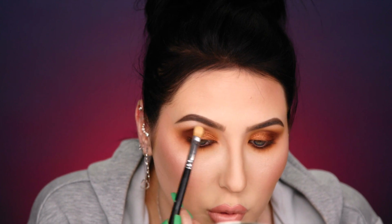And another reason why I do this step now and not after my mascara or lashes is because this highlight is always gonna fall down on the lash area and it'll get stuck in your mascara and your fake lashes, and it's just an annoyance. So I always try to remember to do it before those steps.